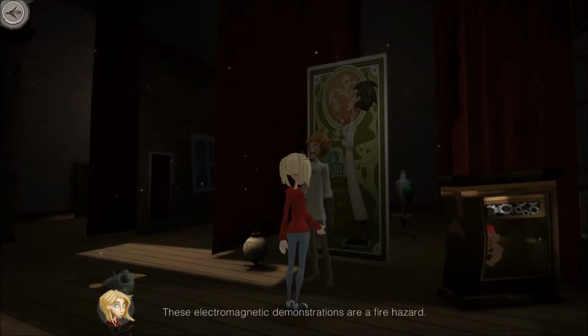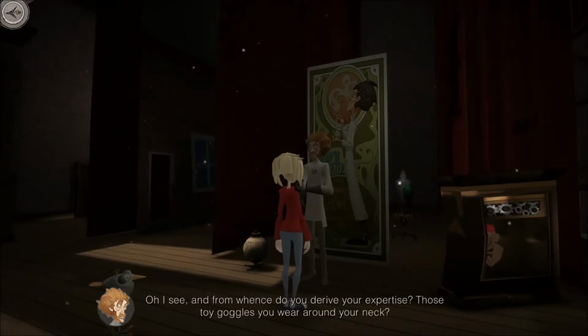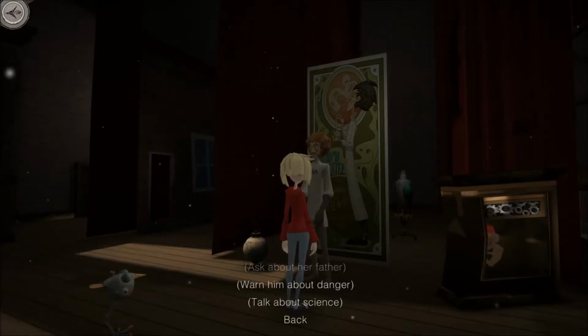These electromagnetic demonstrations are a fire hazard. Oh, I see. And from whence do you derive your expertise? Those toy goggles you wear around your neck? As a matter of fact, yes. Children!